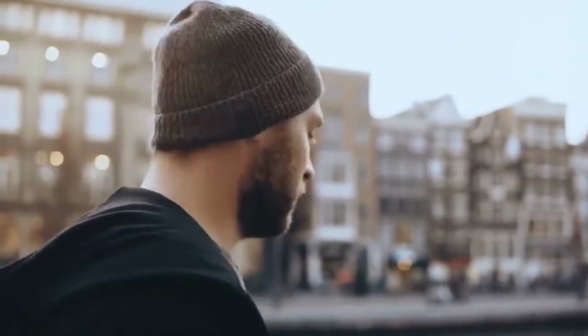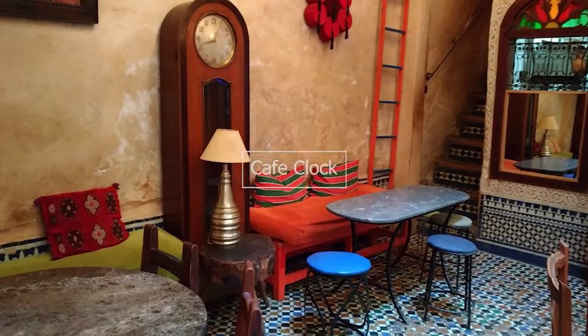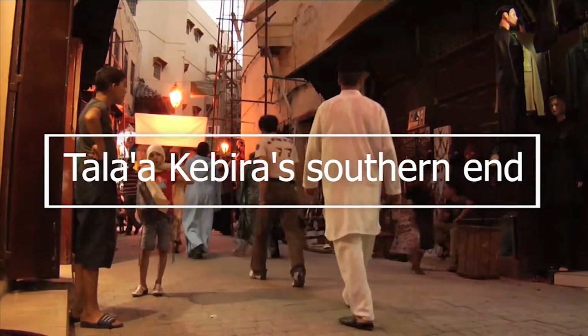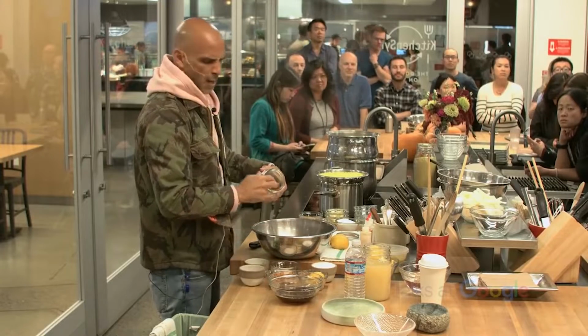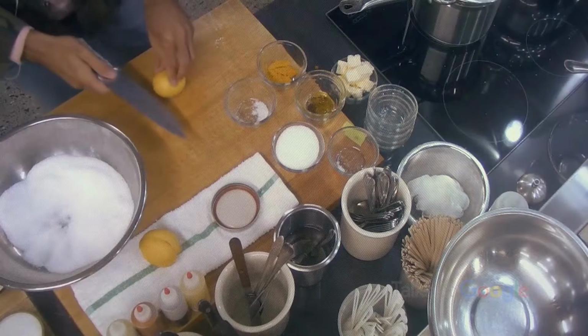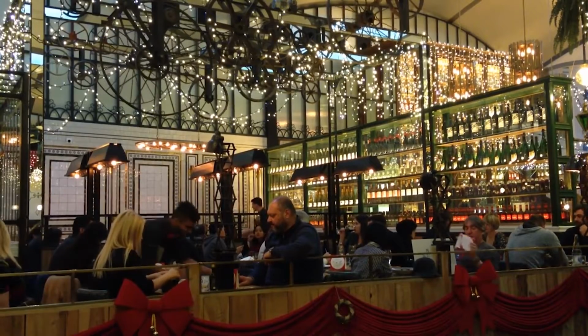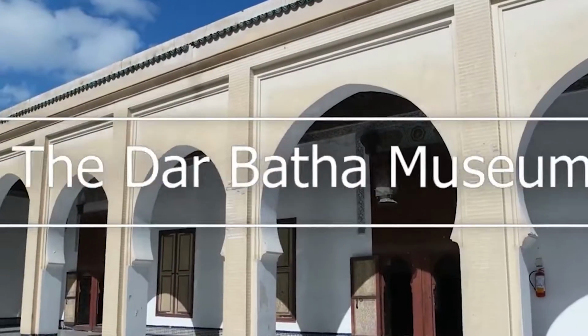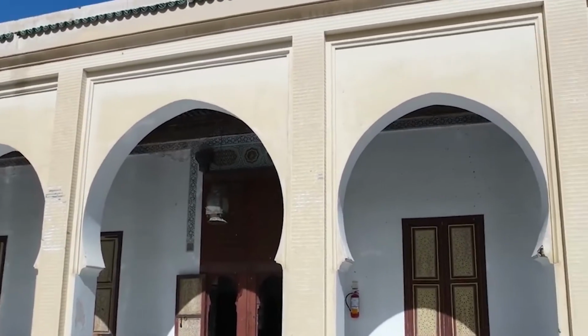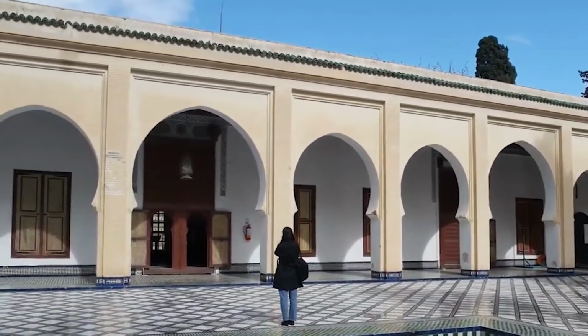But if you are looking for something more substantial, head to the rooftop of Cafe Clock near Tala Kebira's southern end. The cafe offers cooking classes that include a tour of a local market to select ingredients, which is a great way to learn about Moroccan cuisine. The Darbata Museum, located nearby, tells the story of Fez's unique architectural and interior features.